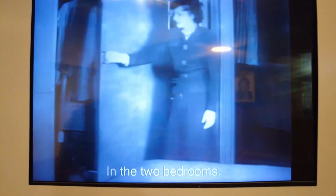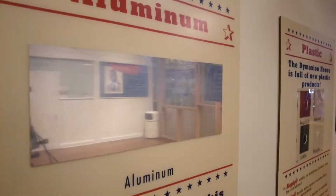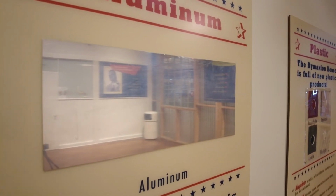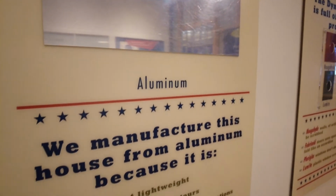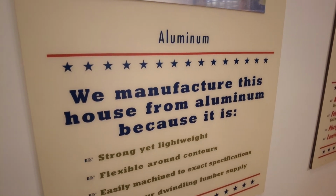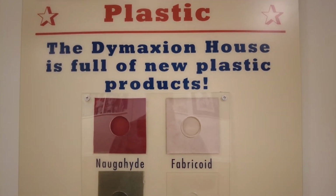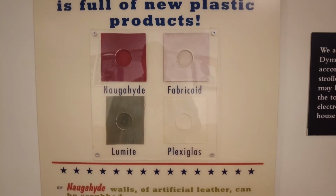In the 2 bedrooms, pivoting closets are get-atable with the flick of a wrist. No, that is not a mirror. This is actually aluminum, and it's what they plan to build the Dymaxion out of. Some of the other building materials were plastic, naugahyde, fabricoid, lumite, and plexiglass.